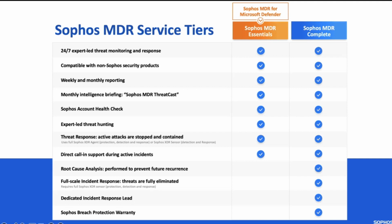Where we upgrade to the MDR Complete column is we're also going to perform root cause analysis. So we want to understand everywhere in your environment this threat has been found. We'll figure out how that threat got into the environment, where else it's spread, if that email was sent to anyone else, if they downloaded that attachment, is it stored elsewhere on computers, was it through a vulnerability on your server? And then once we've figured that out, we'll perform full-scale incident response, where we systematically move through your environment and remove any threat that we've found, any artifact of persistence, and make sure that this attacker can't get in the same way that they got in originally.